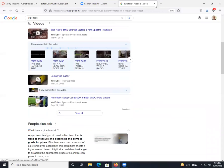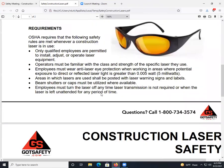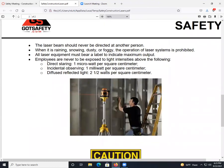So Zach, go ahead. Yeah, if we back up, what I don't know about is this microwatt per square centimeter, 1 milliwatt per square centimeter. I don't even know what's dangerous about these lasers in terms of micro or milliwatts per centimeter. So can you elucidate on that?